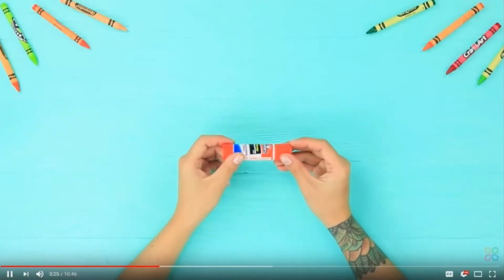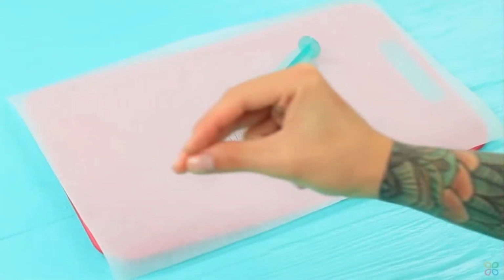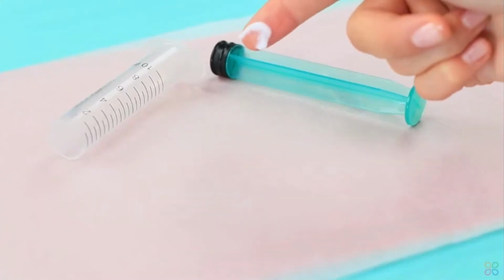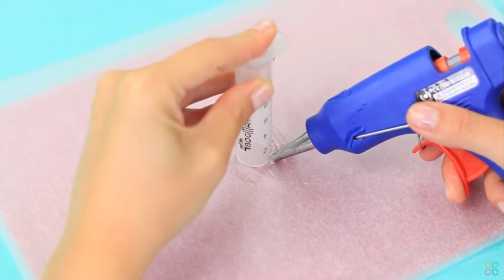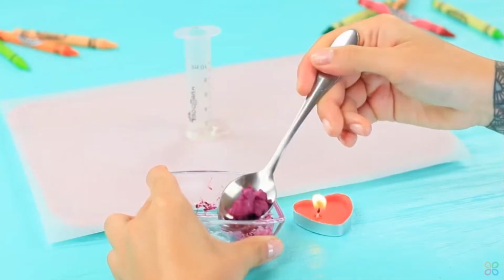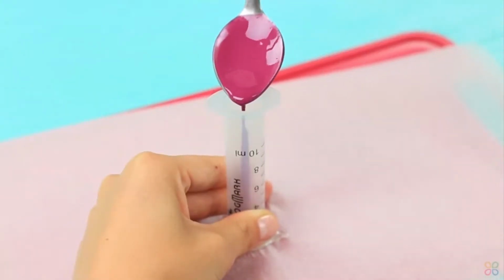Take an empty glue stick tube. Cut a big syringe and take out the plunger. Cover parchment paper with fatty cream and attach the syringe to it vertically using hot glue. Melt leftovers of different lipsticks over a candle and pour them onto the syringe layer after layer.